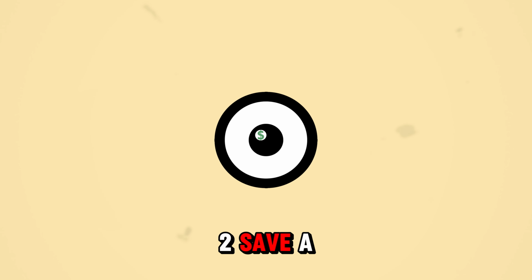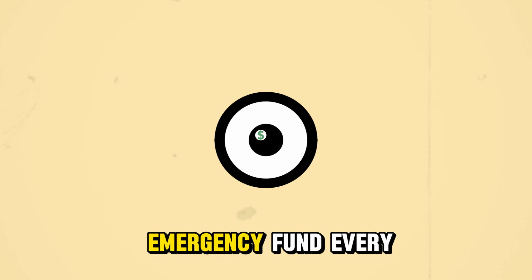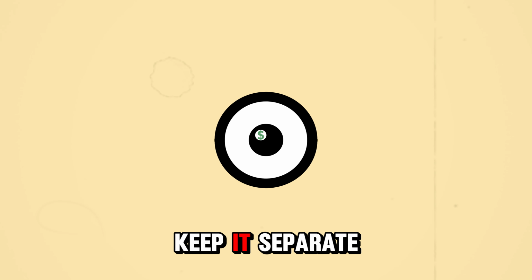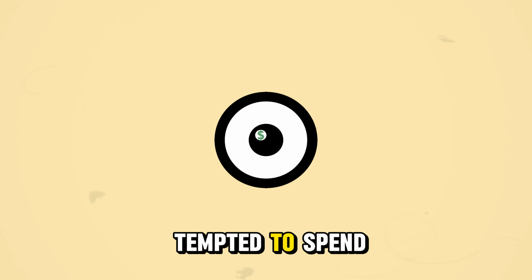2. Save a little at a time. Add a small amount to your emergency fund every month. Even $50 or $100 can add up. 3. Keep it separate. Open a special savings account for your emergency fund so you're not tempted to spend it.